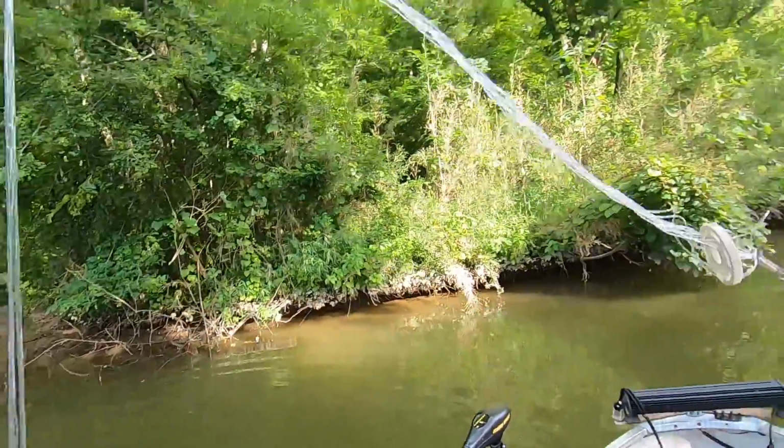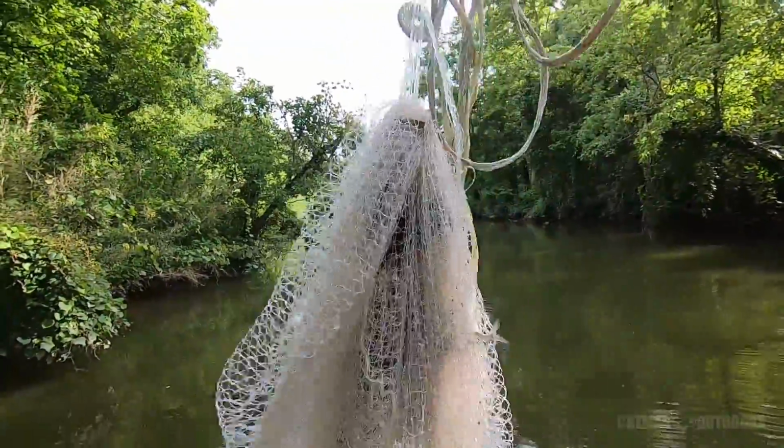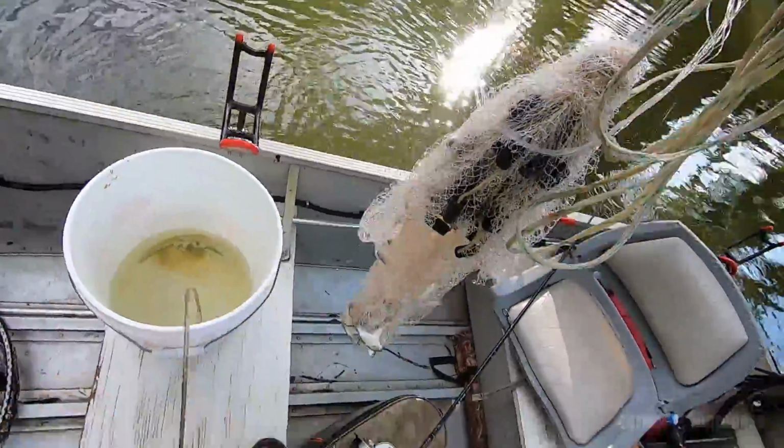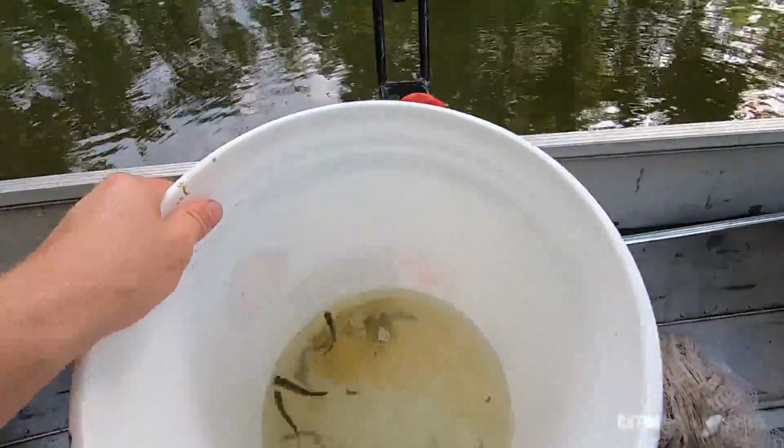All right. We got backup if I can't catch any bluegills. Glad I had the cast net with me. Hey, at least we got bait. Check that out.